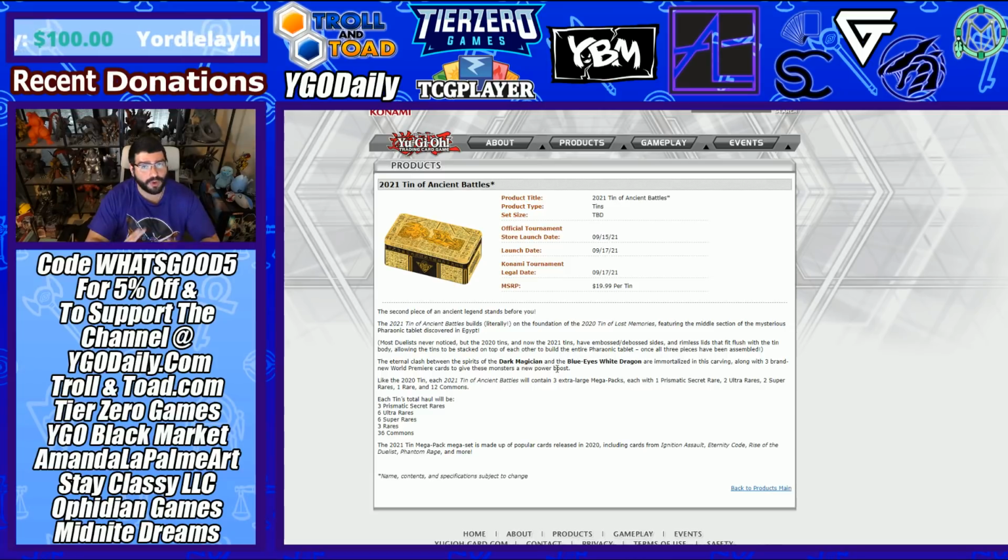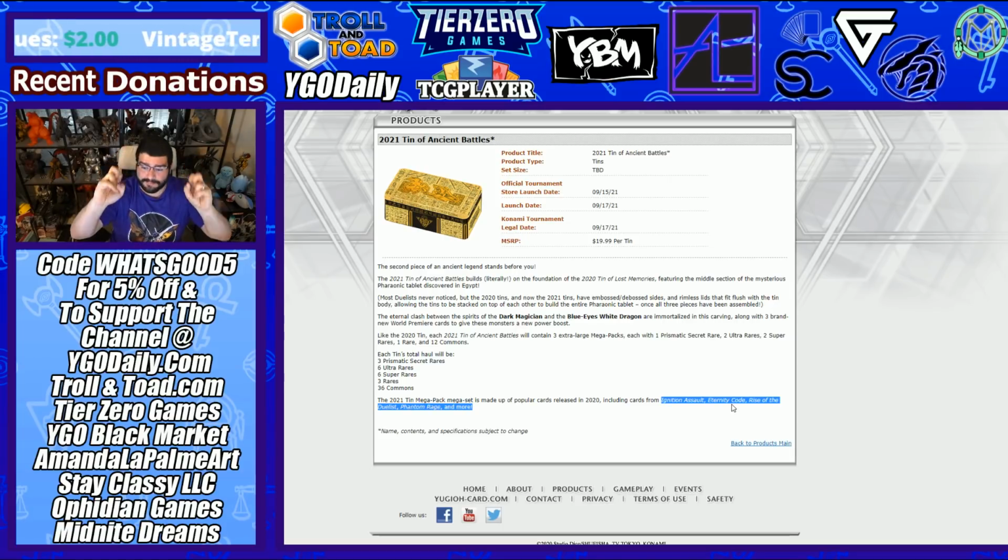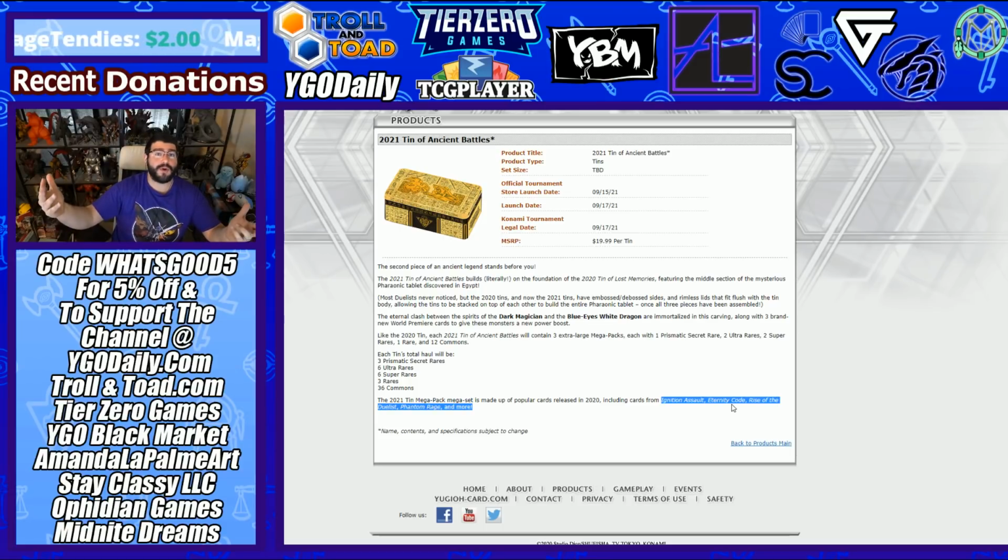Also remember, look how little this set description has besides what could be inside. The sets inside have been updated on the official Konami site. You have Ignition Assault, Eternity Code, Rise of the Duels, Phantom Rage, and more. That's exciting. That and more will create filler versus the chase cards. People like to speculate on what chase cards could or could not be missing, and Konami can do whatever they want. So you are still gambling even at the lower prices, but I think they'll turn out pretty good personally.